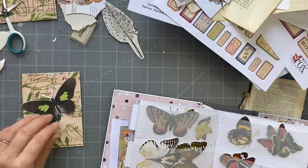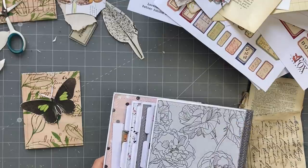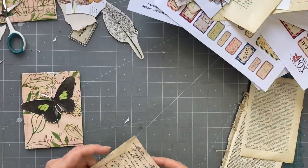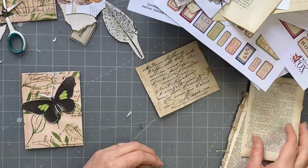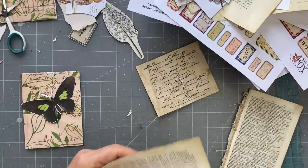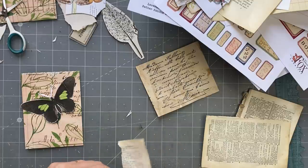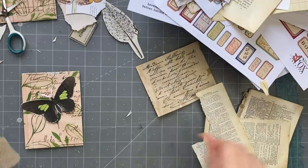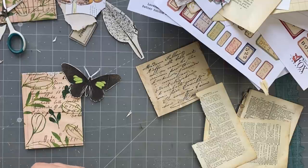Oh, I like that. That's what I like on this one. And I'm going to put a little bit of something behind it, I think. What have I got floating around? That, this. There. I'm pretty sure about this one, I think.